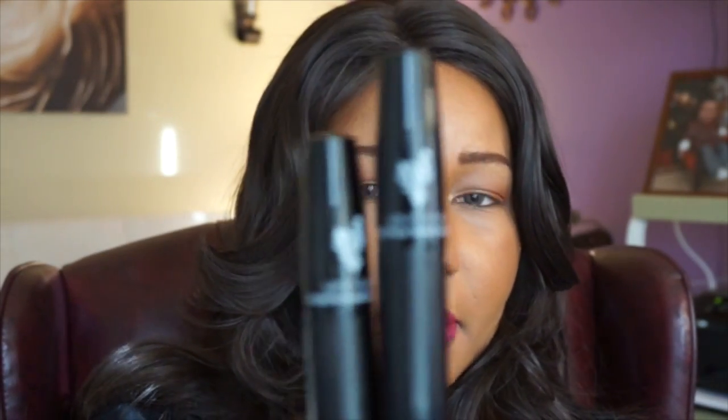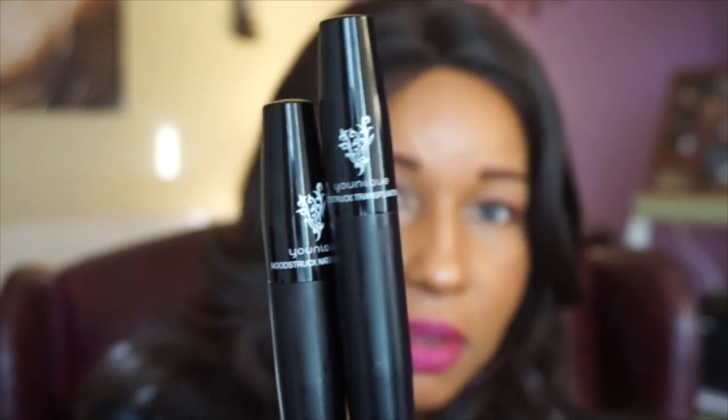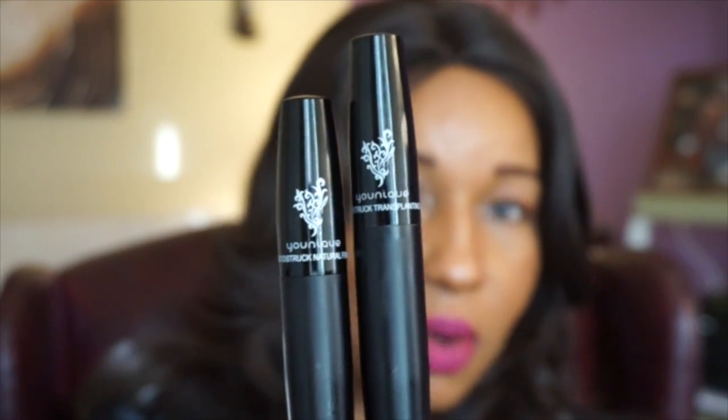So you have two tubes just like this, and they look just like mascara tubes, so you definitely can't get them confused with something else. I'm very happy that one is longer than the other. If I put them right by each other, that is exactly the difference in length. They both have the Younique sign on the front. The long one says Younique Moodstruck Transplanting Gel. Why does it say that? Anyways, I'm crazy. Here you go, guys. So that's the long one. And on the shorter one, it says Younique Moodstruck Natural Fibers.